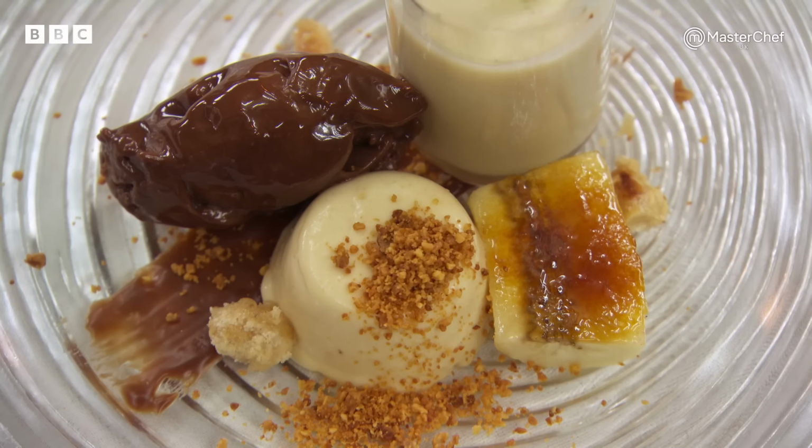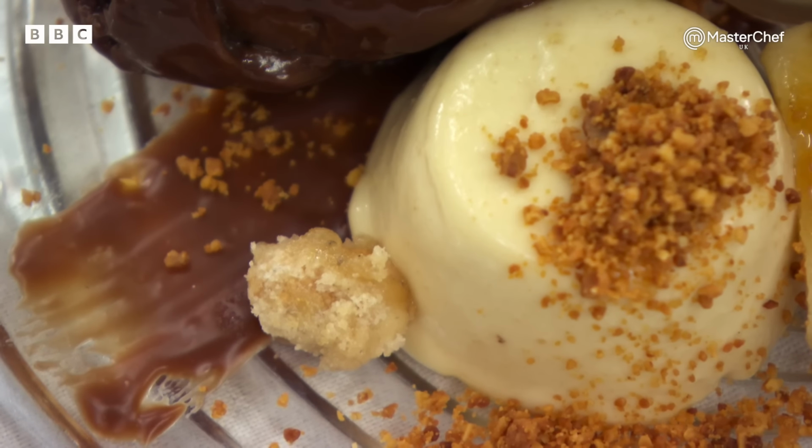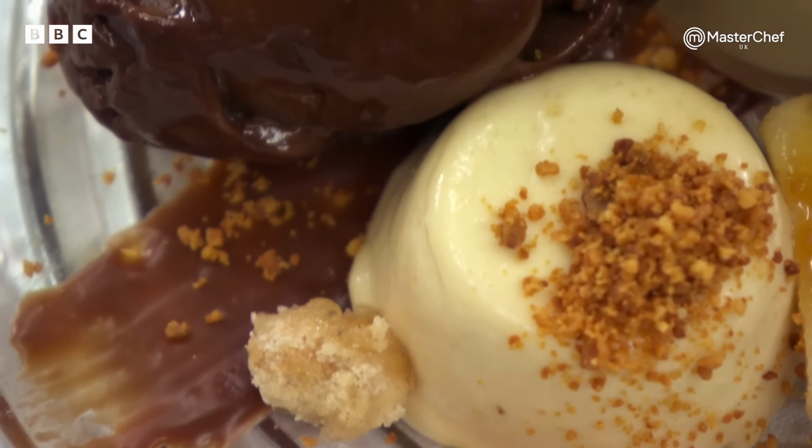The biggest issue I've got is with that peanut panna cotta, which I think just slightly doesn't taste enough of peanut. I would like a bit more kick and a bit more of a sort of nutty twang. Well, I think you're wrong. I completely disagree with you. Any more peanuttiness in it and it would be too nutty. I think it's subtle, I think it's really clever.